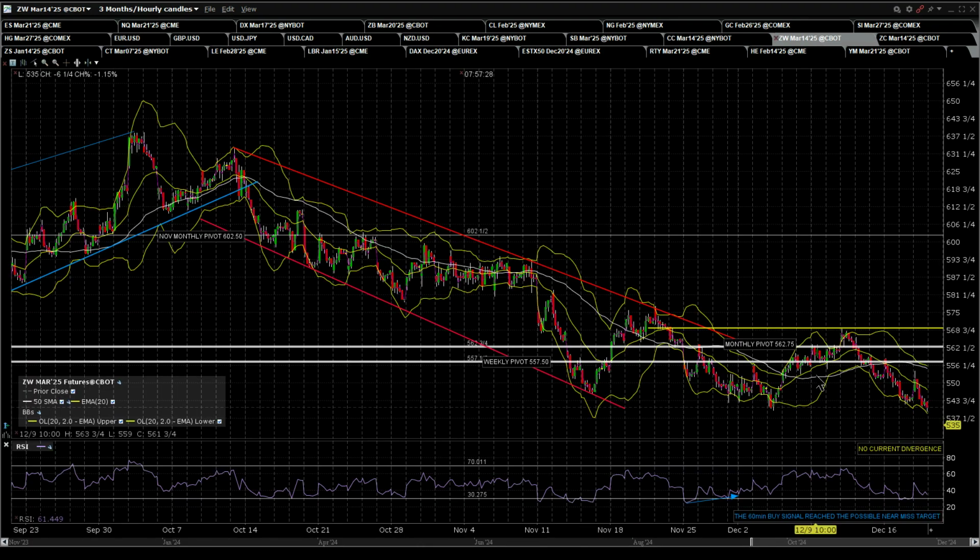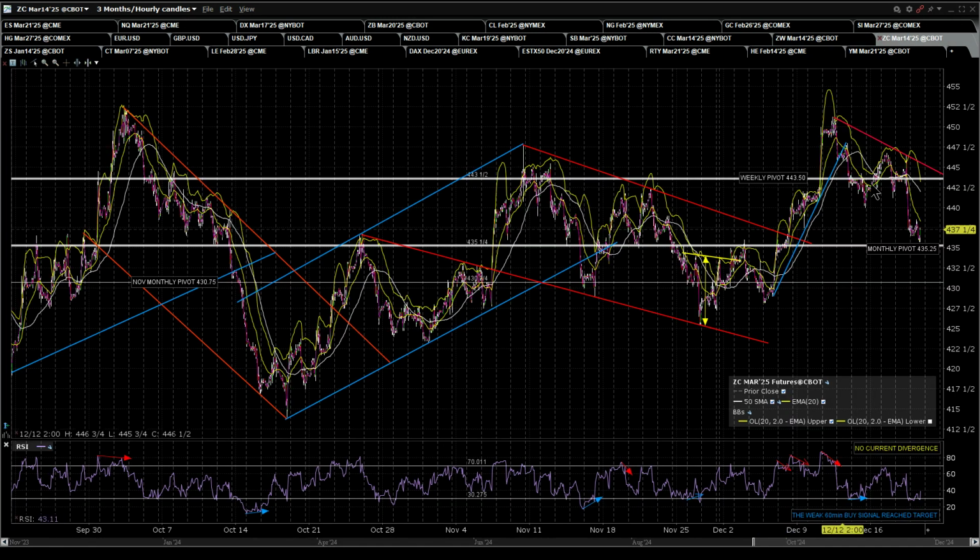Okay, ZW retested the low as expected. This could be the second low of a double bottom. Corn, nice looking bull flag set up here. It could hold, and we've got a 60-minute buy signal fixing at the moment.